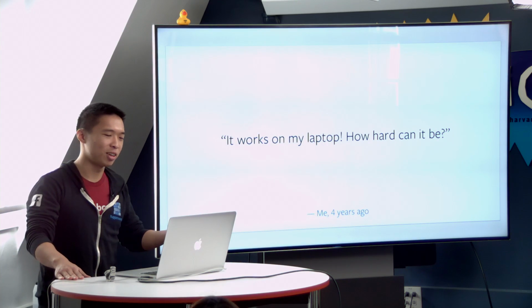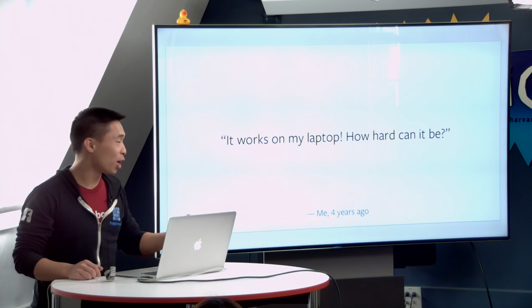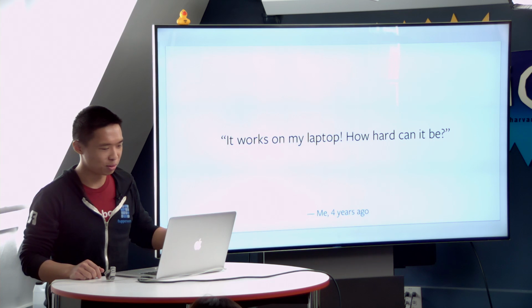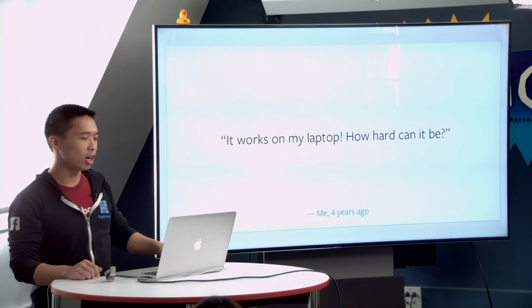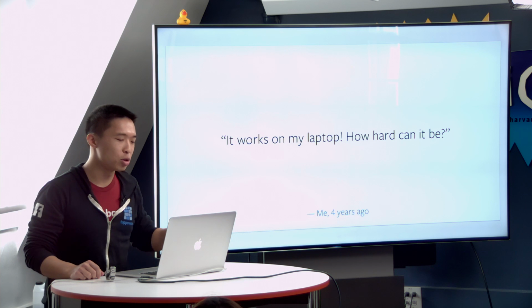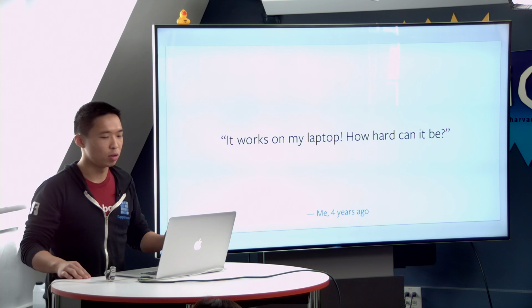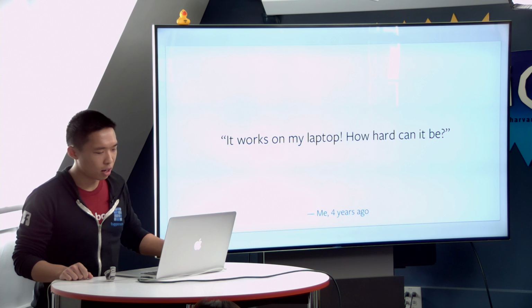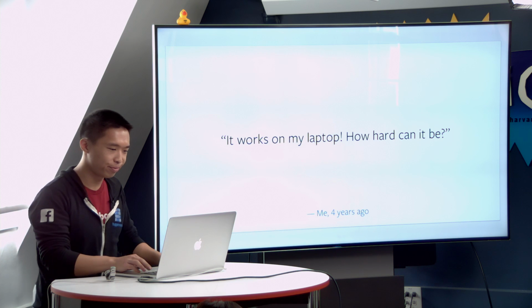So how do you deploy a service at scale? You might be wondering, how hard can this actually be? If it works on my laptop, how hard can it be to deploy it? I thought this too 4 years ago when I had just graduated from Harvard as well. In this talk, I'll talk about why it's hard, and we'll go on a journey to explore many of the challenges you'll hit when you actually start to run a service at scale. And I'll talk about how Facebook has approached some of these challenges along the way.